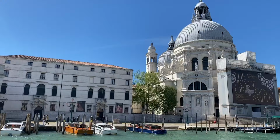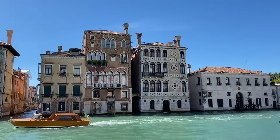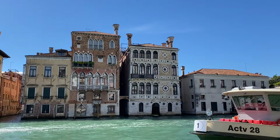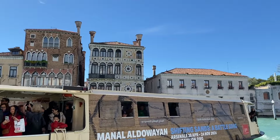It gets very busy on the Vaporettos. That's the one area where I'd say it does feel hustly and bustling. You think, what am I doing here in amongst all this madness? But it's a small price to pay to get around Venice, and it's really worth visiting this city because there are so many architectural highlights.